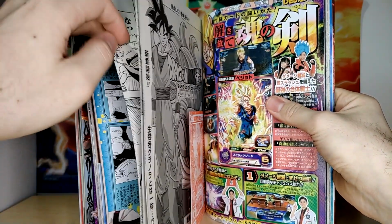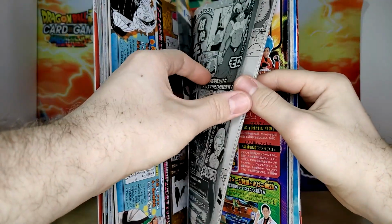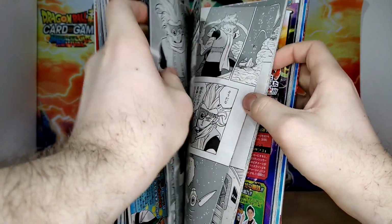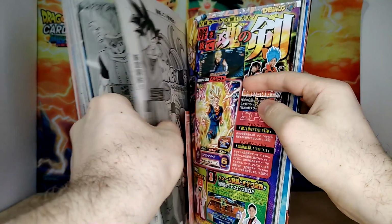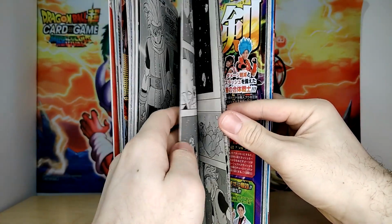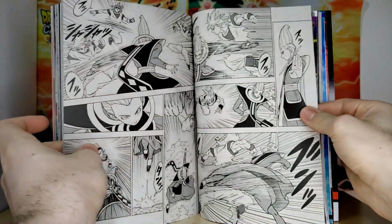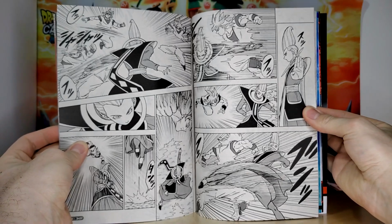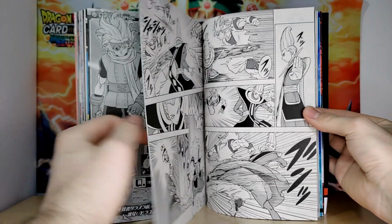Wow, this is a pretty thick chapter, I gotta say. Look at how, here, I'm going to grab the last final page here. Look at that, bro. That's actually pretty substantial. That's a pretty good bang for your buck. Here, we'll turn to one good looking page. Ah, I see. Whis is cutting Goku in half. Pretty cool, if I do say so myself.